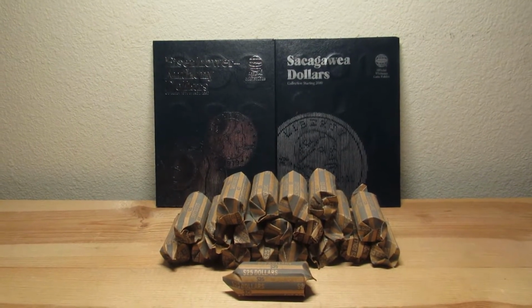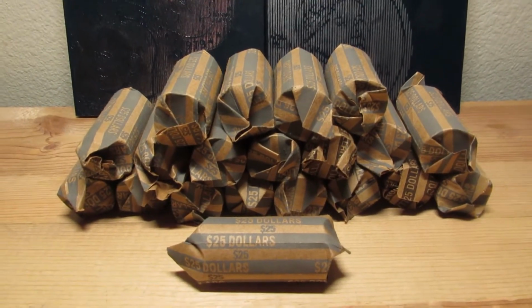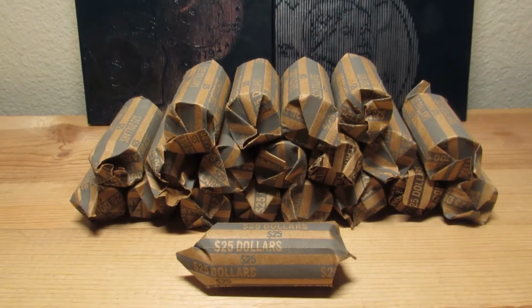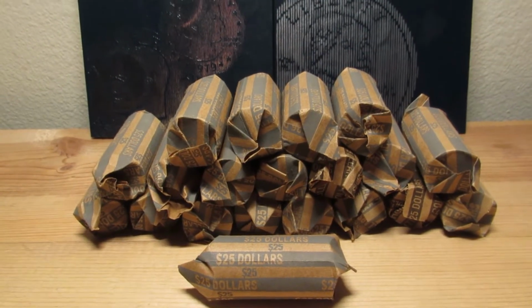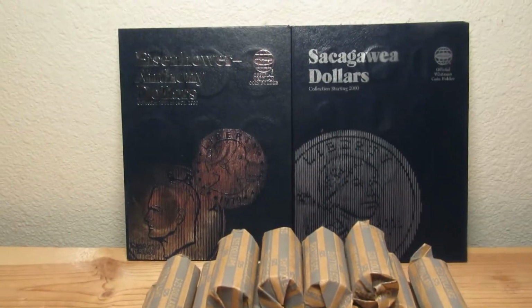Bryson with Dimes for Dollars here, and today we have a bunch of dollar coins. I've never hunted these before, but I know there's a lot to look out for. Nothing terribly valuable, but we might find some proofs, might find some errors that are valuable, and we might find some varieties, some different coins.